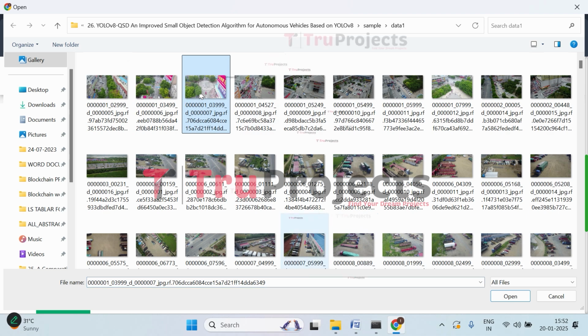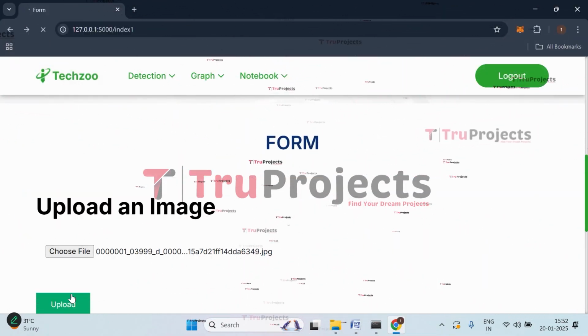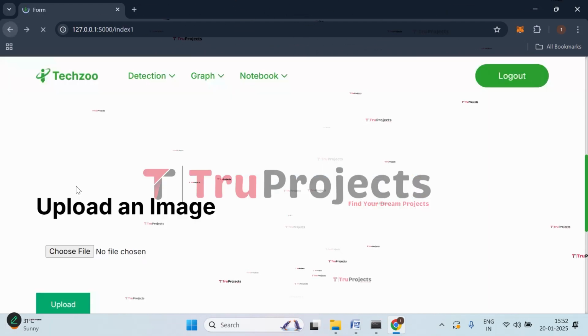So now let's try with this image. Click on open and now upload it. Just wait for a while. The file is being pre-processed at the backend. So here we got the detection. Here we have multiple detections. One car has been detected. So here four cars are detected. Multiple motors are detected in navy blue color bounding boxes. Pedestrians are detected in pink color bounding boxes and people are detected in orange color bounding boxes. So you can observe, right? And a tricycle is detected in a bluish color bounding box. So here you can observe, right? We have multiple detections. Let's try with some more.